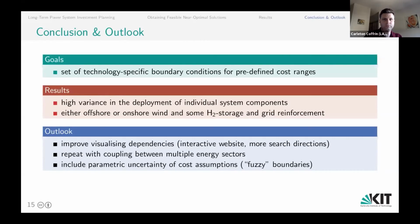In the results, we have seen that there's a very high variance, so high degrees of freedom, in the deployment of individual system components, both on a system level and on a country level. But we have also seen that either offshore wind or onshore wind with some hydrogen storage and some grid reinforcement is essential. What we will work on in the future is first improving the visualization of the dependencies and also look at more search directions.